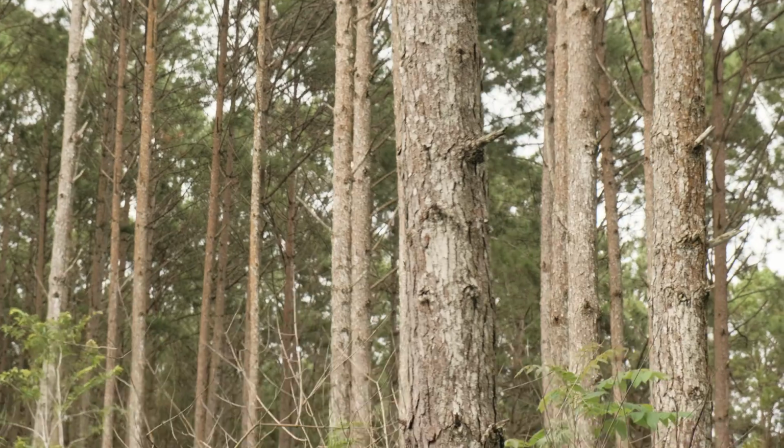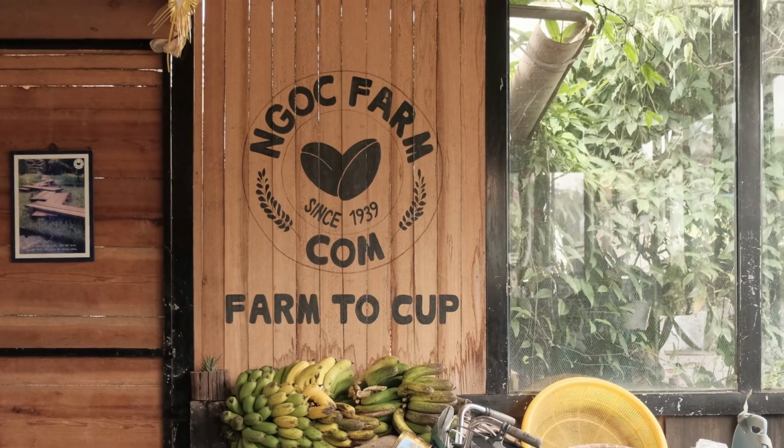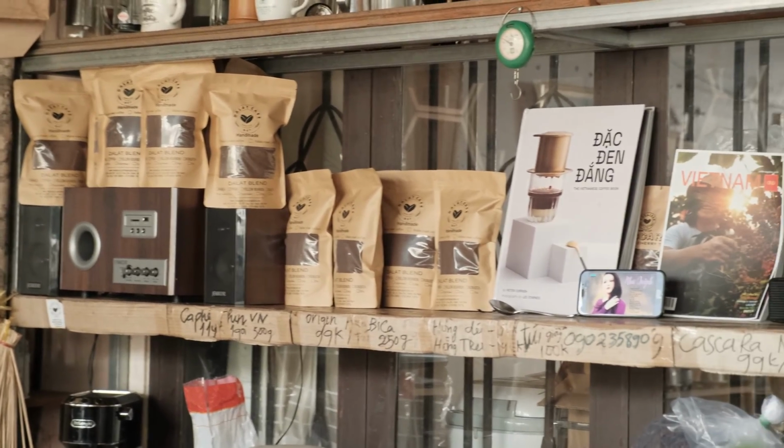So this farm is really interesting for a multitude of reasons. For one, the history is quite rich. From what I understand, this used to be a French-owned farm, and the owner's grandparents were able to buy it from that French family. And now for over 150 years, they've been owning this farm and managing it.